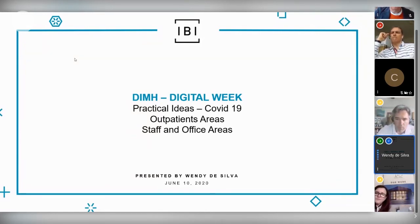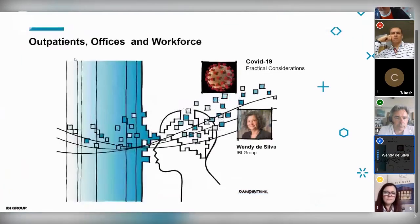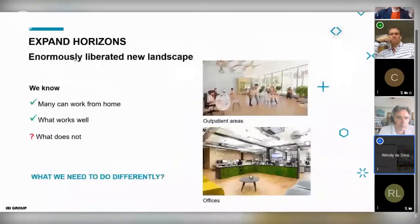Thanks very much, Paul. What I'm going to look at today is outpatient areas and offices, and maybe also touch on a few workforce issues. So the brief was COVID-19, what are the practical considerations? I'm the mental health lead for the IBI Group, and we are a global group. In addition to architecture, one of the things that we do is intelligence. So we're looking at things like smart cities, smart systems and technology. What's happening with COVID is really fast tracking us into some of those areas, which I think is really interesting. It's a huge opportunity to expand our horizons. We don't have any choice, which is quite interesting.